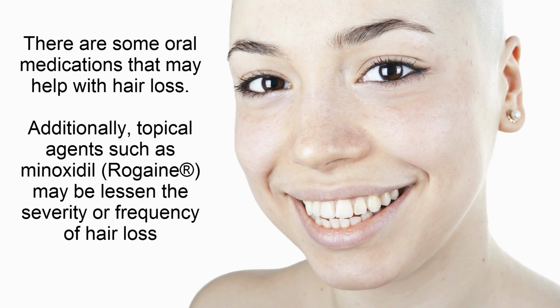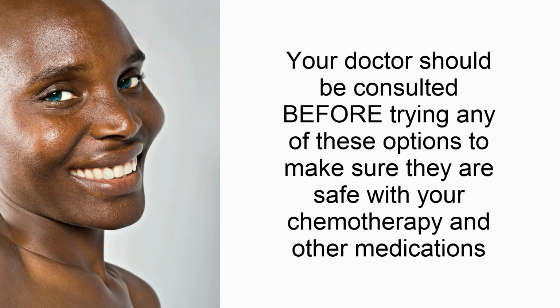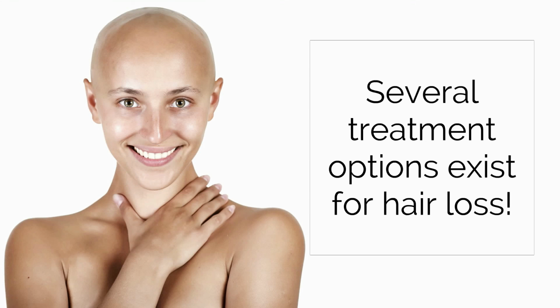Some oral medications may help with hair loss. Additionally, topical agents such as minoxidil or Rogaine may lessen the severity or frequency. Your doctor should be consulted before trying any of these options to make sure they are safe with your chemotherapy and other medications. Hair loss isn't always preventable from chemotherapy, but several options exist.